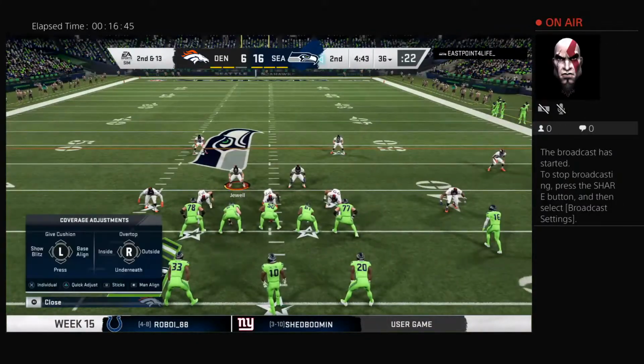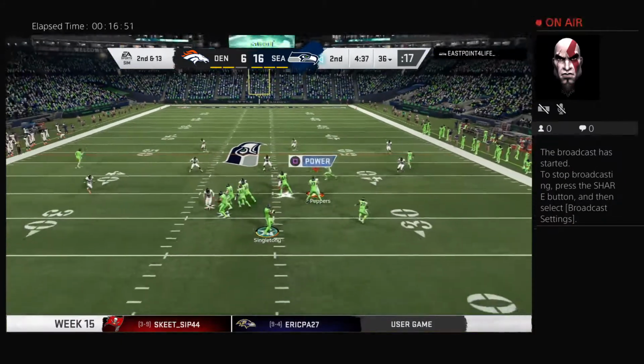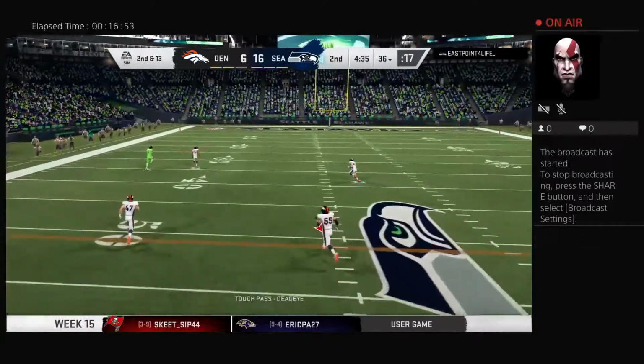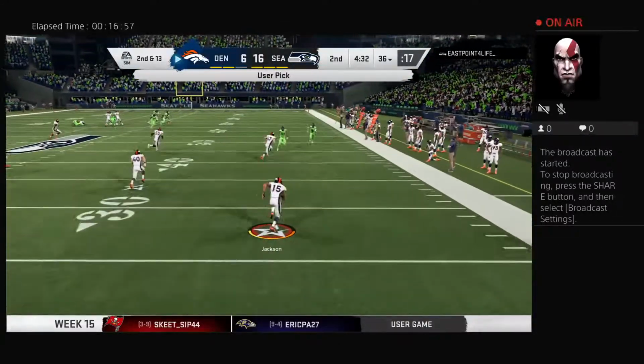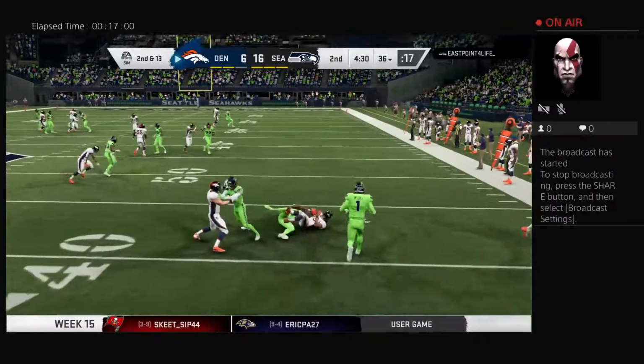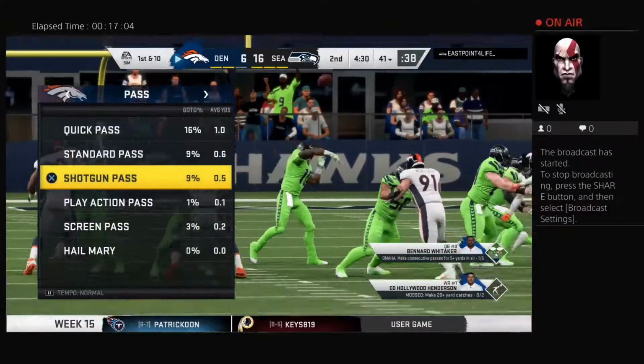47's a must. 2nd and 13. Going for Metcalf on the deep ball. But when this ball's tipped and intercepted. Picked off at the 21. And he will take this all the way up past the 40-yard line.